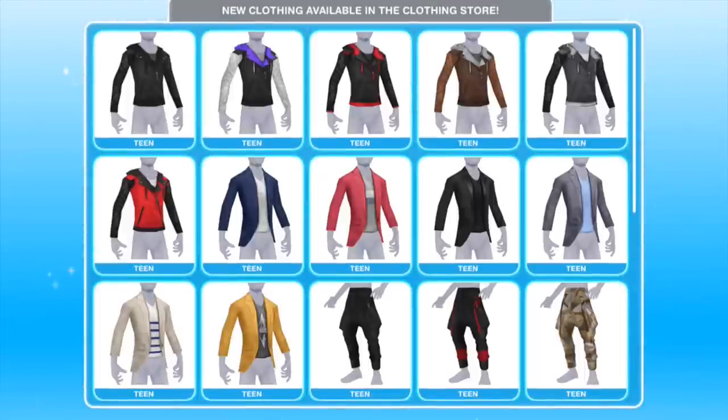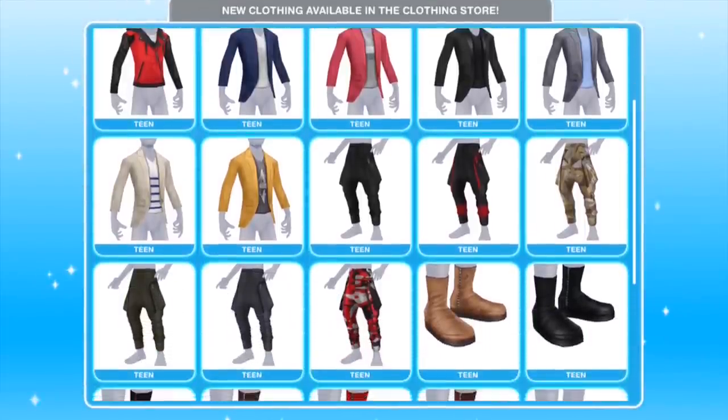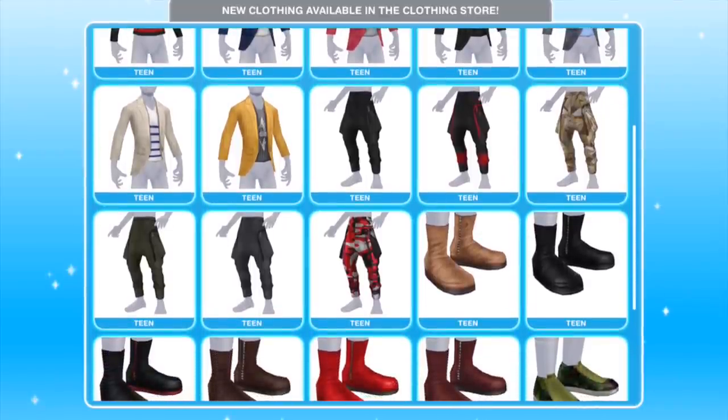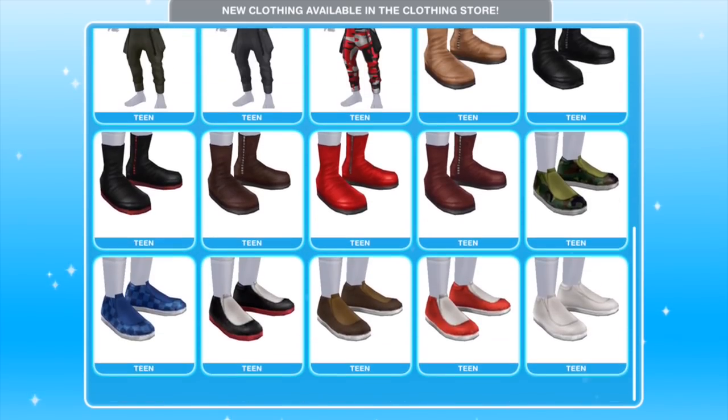Ooh, classy. Look at these sports coats. And what is this pair? They are like MC Hammer. Like, what? And why are the shoes so big? They're like clown shoes still. Ugh.